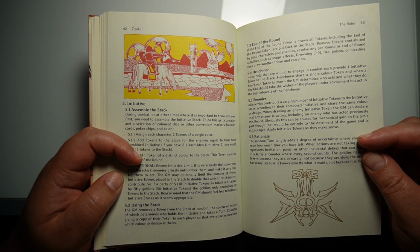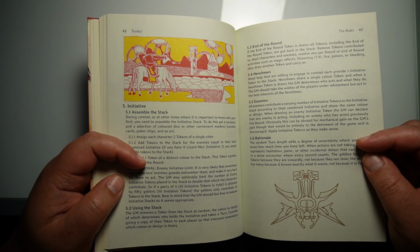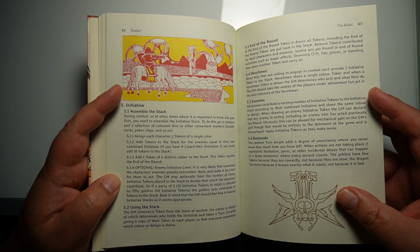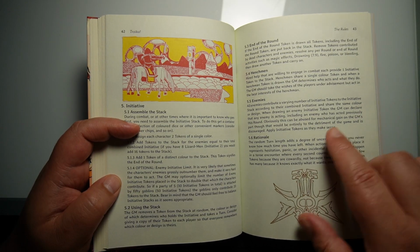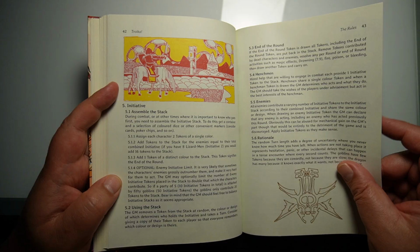But yeah, using the stack creates some very strange results sometimes, where the end of round token will maybe come up immediately. So the round will start and the end of round token will get pulled and nobody will have done anything, where each round of combat is supposed to kind of take about a minute. So yeah, there's kind of a rationale here.